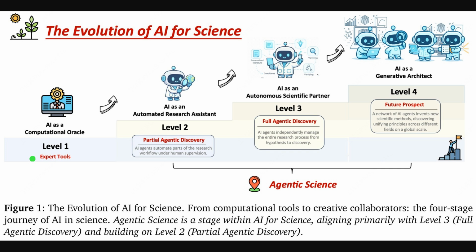Alright, this figure lays out the 4-level evolution of AI in science, which anchors our discussion of agency. On the left, Level 1 shows expert tools that act like computational oracles. Moving right, Level 2 depicts automated research assistants that handle parts of the workflow under human oversight. Then, Level 3 highlights full agentic discovery, where systems plan experiments, run them, and analyze results with minimal guidance. Finally, Level 4 gestures toward generative architects, proposing new methods across fields at global scale.